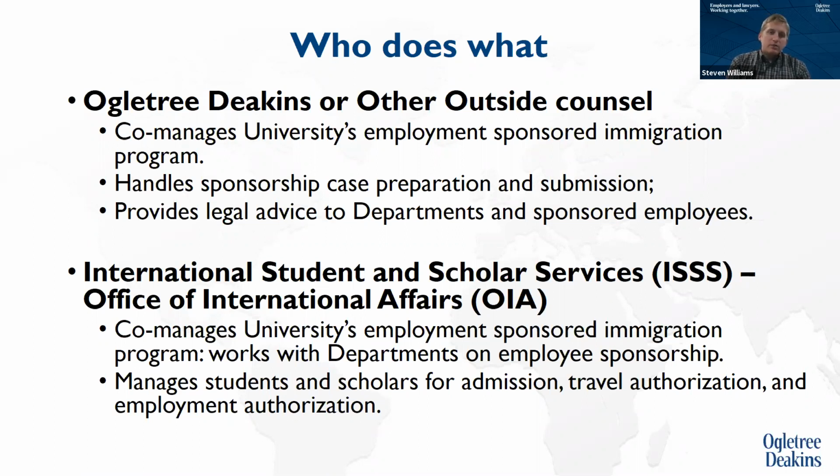And then again, ISSS manages students and scholars for admission. So specifically those F1 and J1 students and those J1 scholars, that's really primarily ISSS that you're working with on those, not outside counsel. They also help with travel authorization, employment authorization for students and those scholars. We'll talk a little bit more about that. That's just a brief overview. Amy, anything you'd add to that? No, I think that's a pretty good summary.